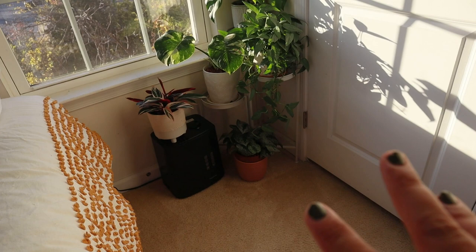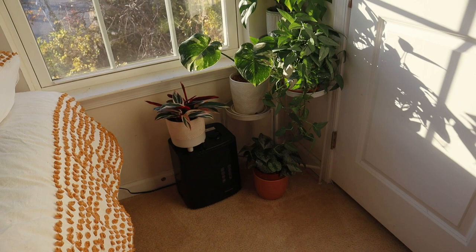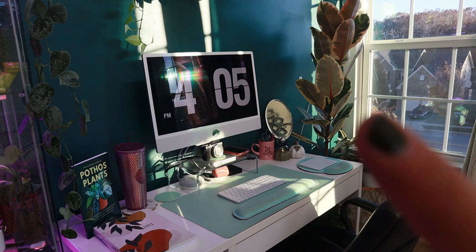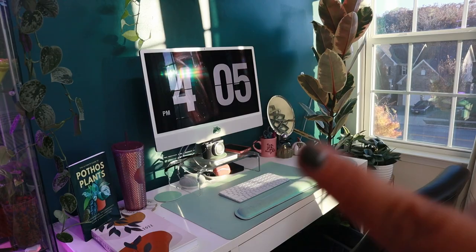24/7, 365 because I do have my computer here, in my bedroom. And I don't think a humidifier is good when you have a computer in your room, at least not good for the computer. And I just recently bought that and I'm still paying for that. So I'm trying to not mess this computer up.